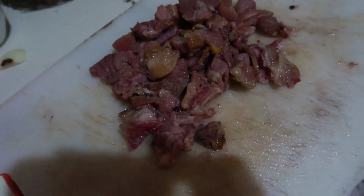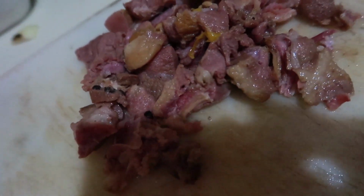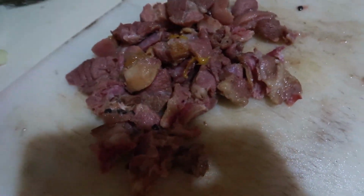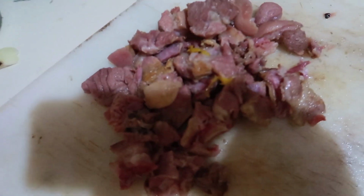Alright, so I got the corn pork deboned. I kind of wish it had a lot more fat with it, but you get what you get. And I got the ackee already done up right here, so I'm gonna get to frying it real quick.